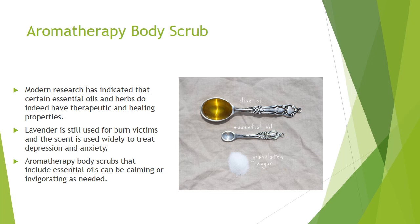Modern research has indicated that certain essential oils and herbs do indeed have therapeutic and healing properties. Lavender is still used for burn victims, and the scent is widely used to treat depression and anxiety. Aromatherapy body scrubs that include essential oils can be calming or invigorating as needed. Users should always take appropriate caution when selecting a scrub, as they may be sensitive to one or more of the ingredients.